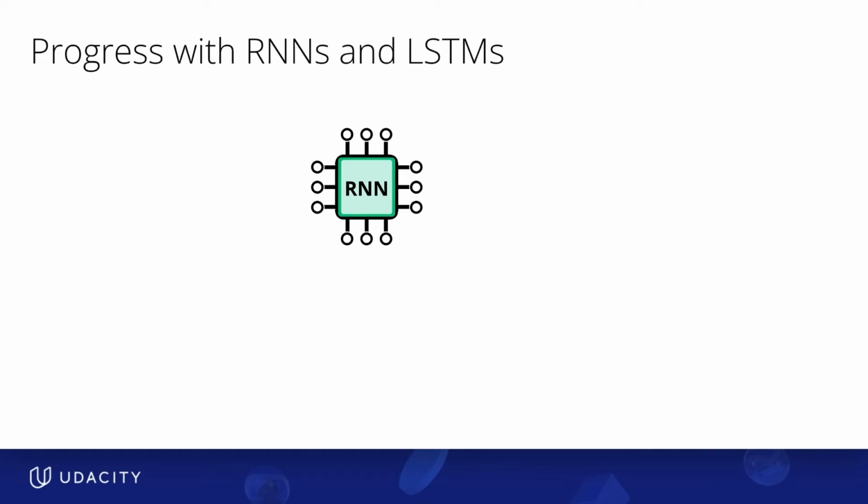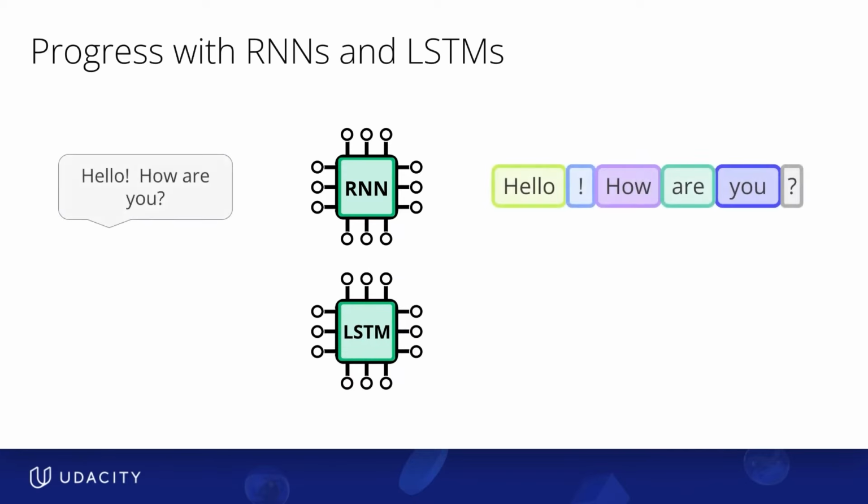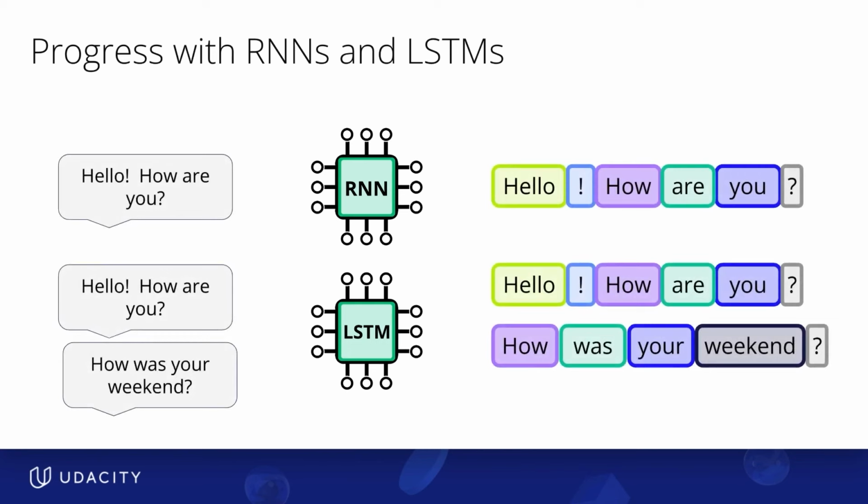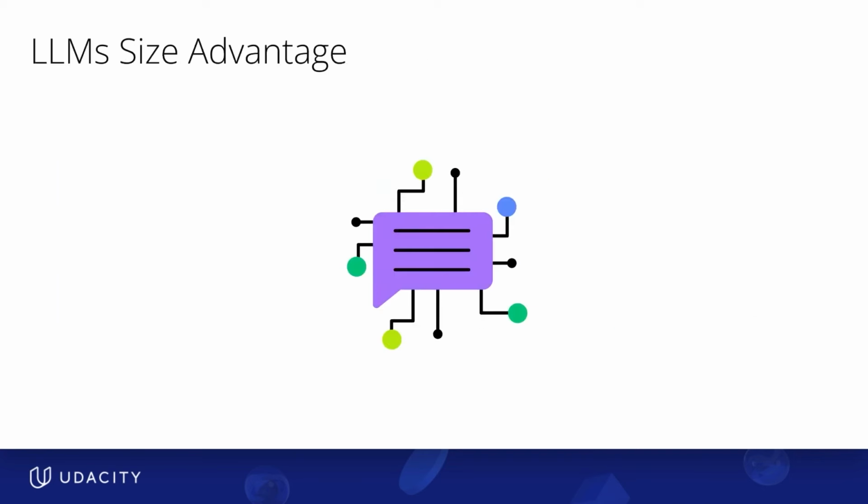Then the LSTMs came along, and now RNNs could capture some of the longer range dependencies, a capability that proved essential in speech recognition and music generation. However, LSTM's capacity for parallelism was limited to only sentences of a certain length. So how did LLMs and their advanced transformer architecture base revolutionize NLP? There are two main ways.